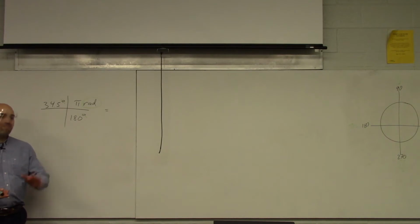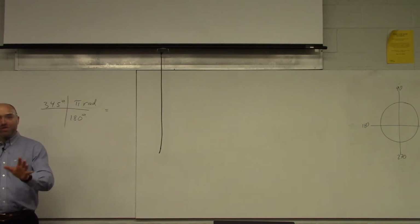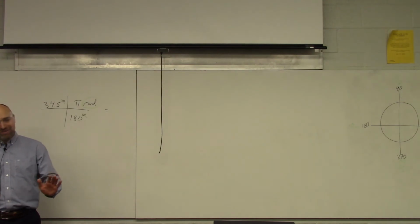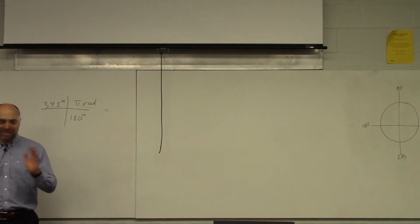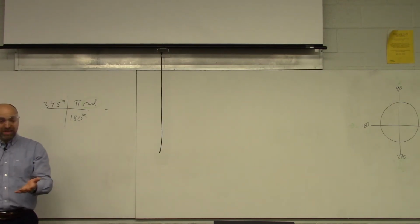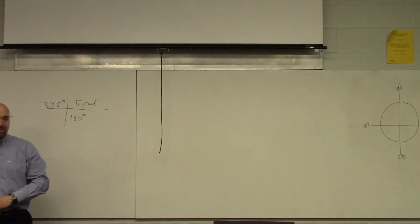Okay, so let me clarify that question. When using WebAssign, should you keep pi in the answer? Okay, WebAssign, I've said it once already, is just a stupid computer. It really doesn't know anything. It doesn't have a brain. It's just looking for a number answer. So do plug pi in and just get the number. Okay, on the test, I don't care what you do. Whether you give me the number or you write pi beside it, either way I'm happy, as long as it's right.